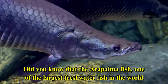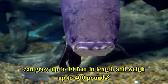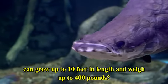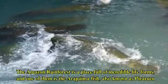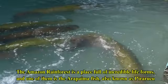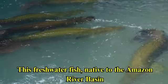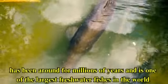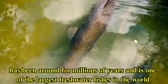Did you know that the Arapaima fish, one of the largest freshwater fish in the world, can grow up to 10 feet in length and weigh up to 400 pounds? The Amazon rainforest is a place full of incredible life forms, and one of them is the Arapaima fish, also known as pirarucu. This freshwater fish, native to the Amazon River Basin, has been around for millions of years and is one of the largest freshwater fishes in the world.